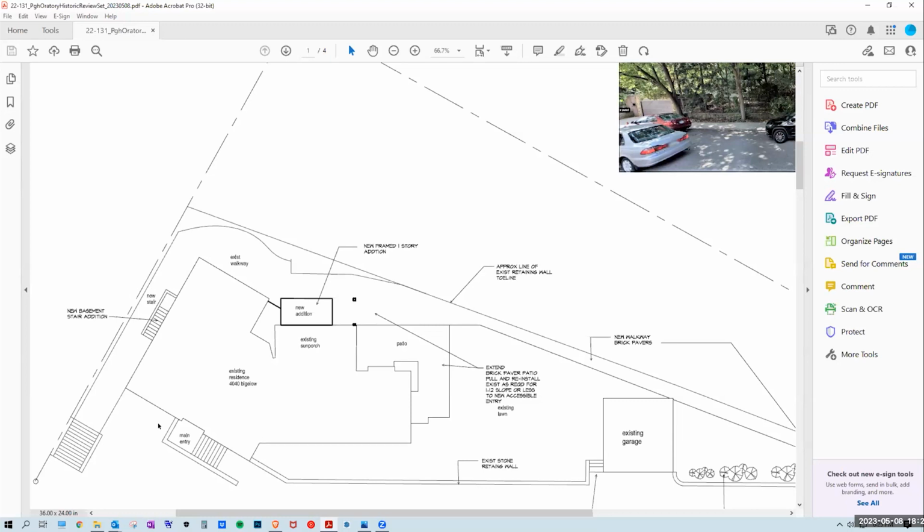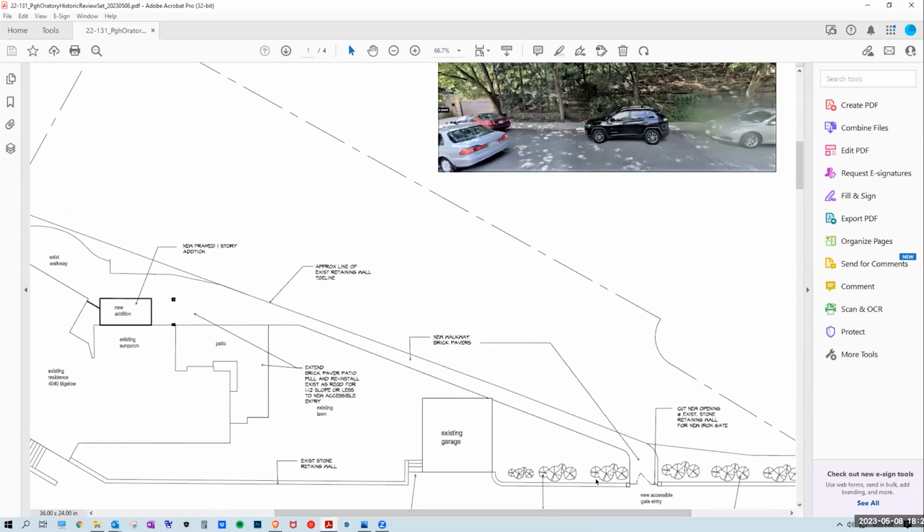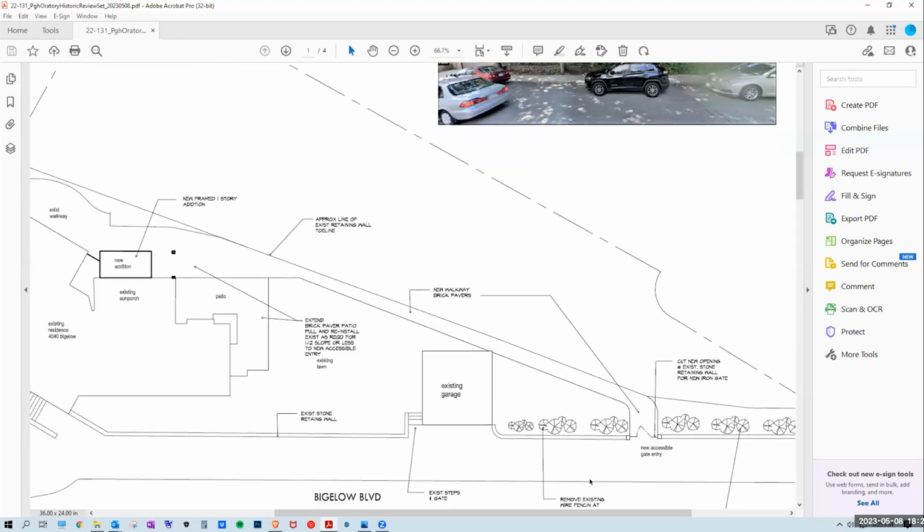Also related to stormwater, the grade that you're going to have to put in for ADA compliance on the ramp will undoubtedly shift any drainage from the hillside down toward the Bigelow Boulevard side of the ramp. So that's certainly not a concern for us, but just so you're well aware that we can get quite a bit of drainage off the hillside.